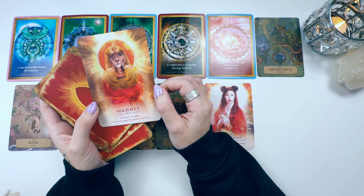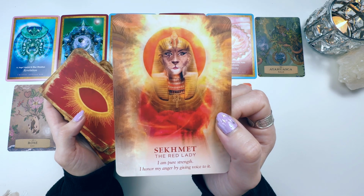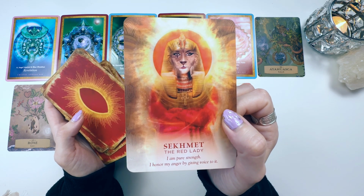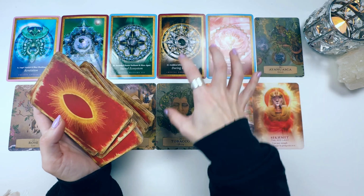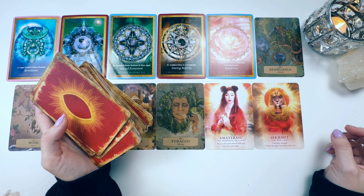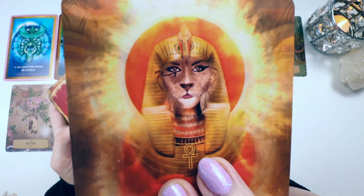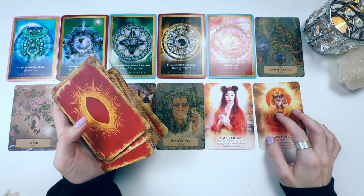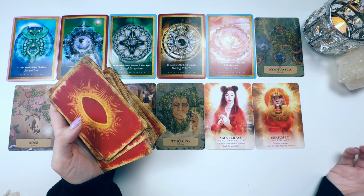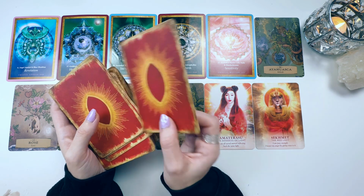Oh, Sekhmet, the Red Lady. I am pure strength. I honor my anger by giving voice to it. Sekhmet is a powerful protector. So I feel like this is connected to the rebirth for sure. They're showing me the eye. She's got the, see the Eye of Horus there? So yeah, this is the third eye awakening for sure. Sekhmet's going to help you with that somehow. She's telling me that.